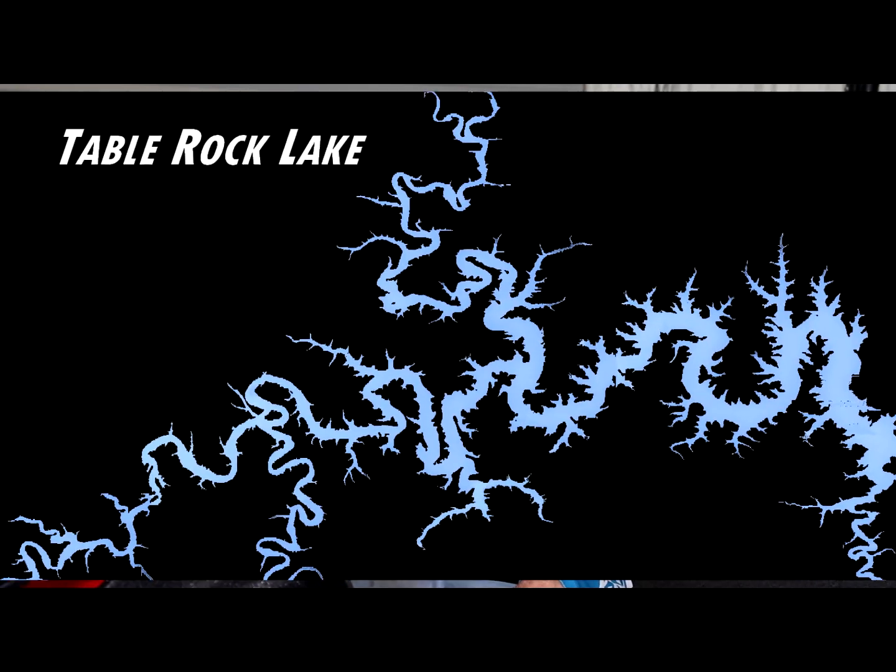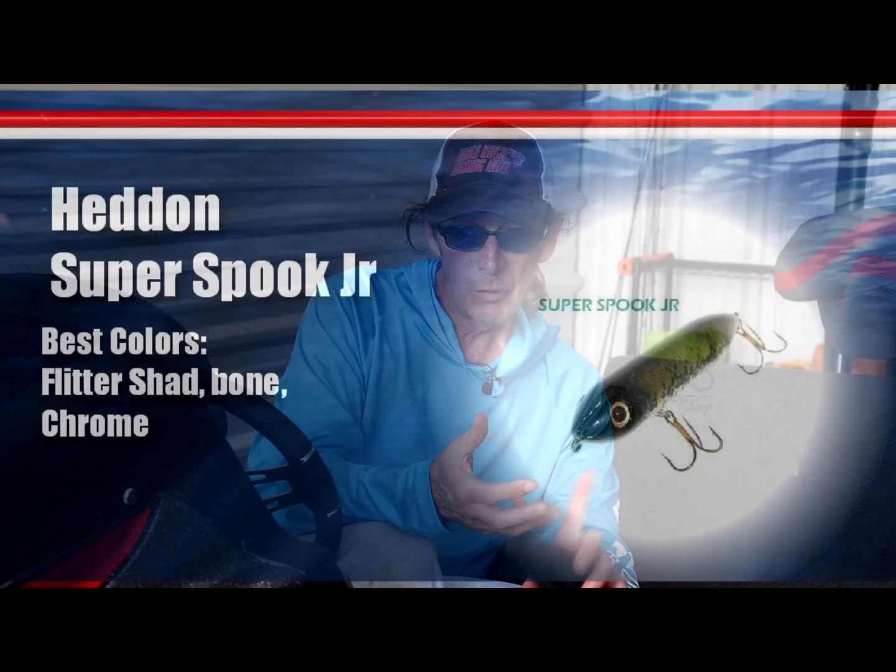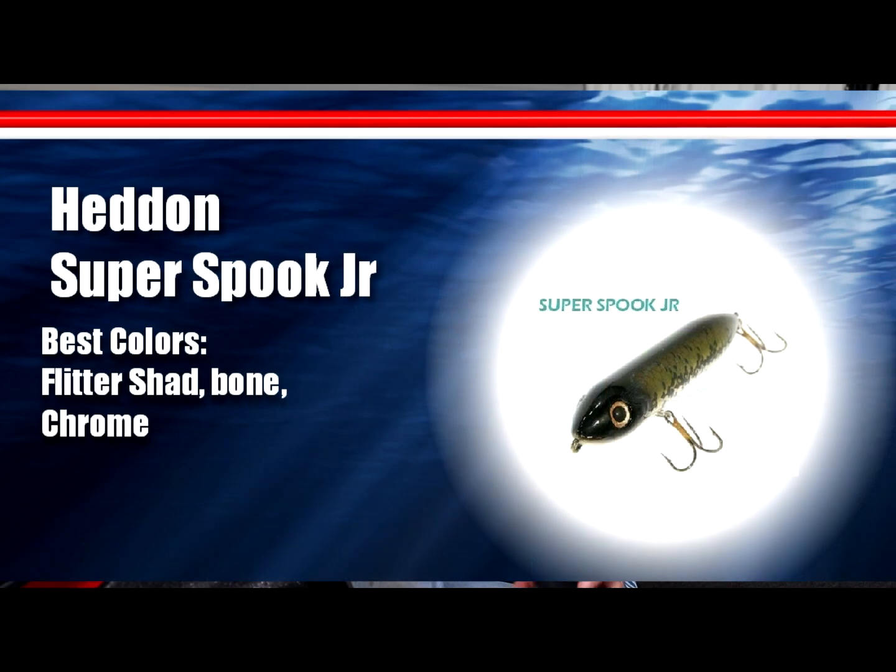So most of the fish are coming out of trees or off the ends of big docks. Go up into the mid-lake area, same sort of deal going on. Topwater bite is a little bit hit and miss. If you get the right day, you can catch them on topwater. But for the most part, we're drop shotting, shad shape cut tail, UV drop shot worm, Chompers drop shot worm.